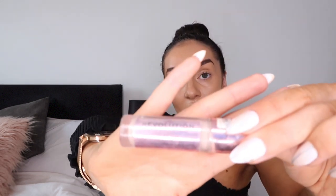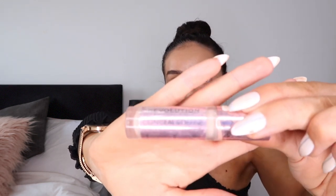Next up, I'm going in, which I actually need to show you, don't I? The Revolution Conceal and Define. This concealer is absolutely amazing. Honestly, one of my favourites at the moment. I got this in C3, which is like the perfect shade for me. I do like a bright under eye, so that's why I go quite light with my under eye. But yeah, let's just put the concealer on. So I normally just dab a little bit here.